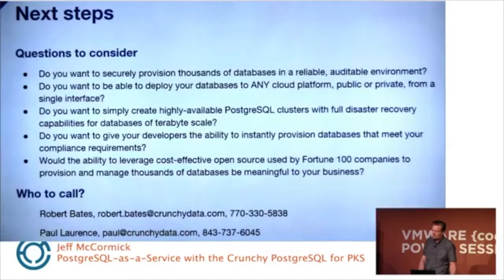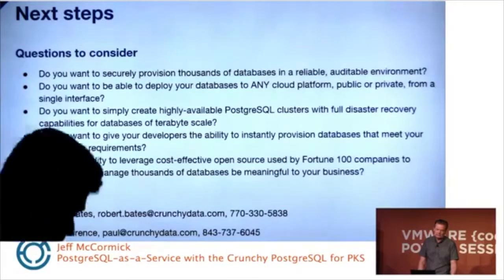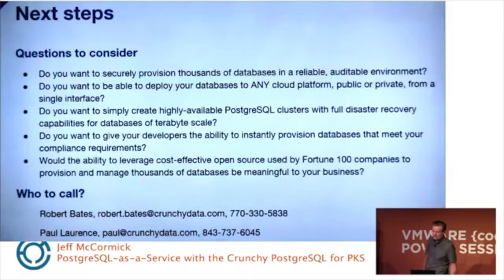So if this is interesting to you, there's way more we could talk to you about. When we go out to places and really talk about this, we can spend half a day just going over this technology. There's people listed here. If you have any interest in follow-ups, we can do much deeper dives than we have occasion to do in a venue like this. But we think it provides a lot of value for big enterprises wanting to do Postgres as a service on Kubernetes platforms. We think it's a good platform for people.